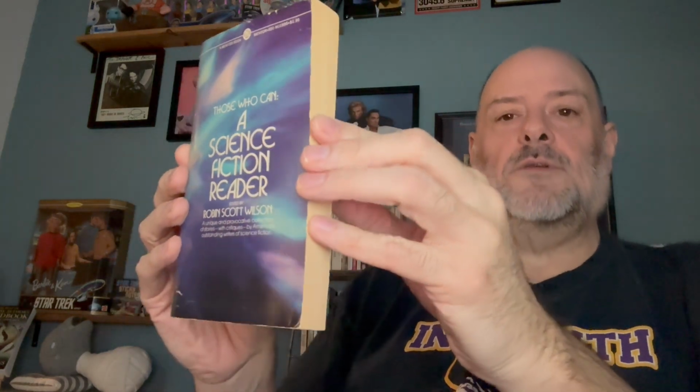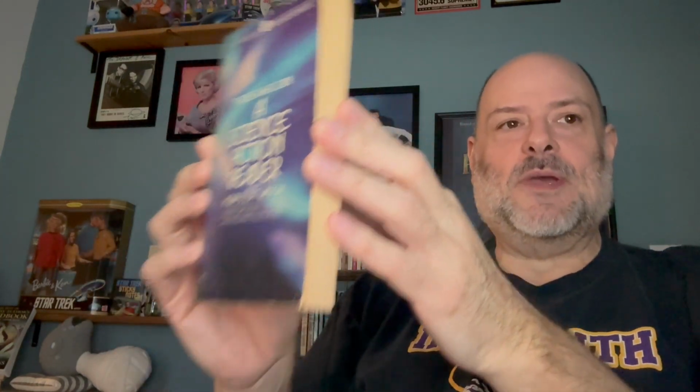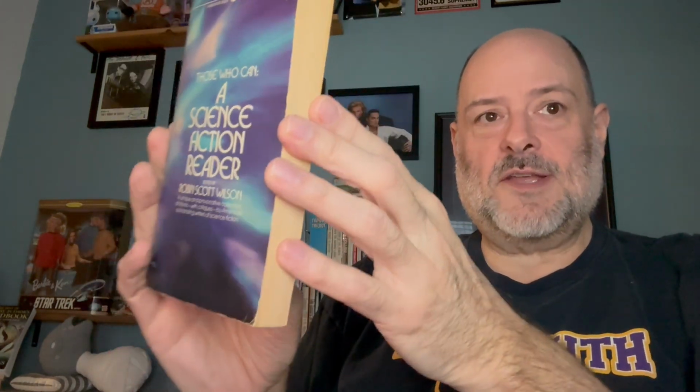So what this is, it is indeed an anthology of short stories. Remember we talked about that, right? An anthology is multiple authors. A collection is the same author. This is an anthology of short stories, but with accompanying essays by each of the authors getting into how to write fantasy and science fiction, and what they were going through writing these.